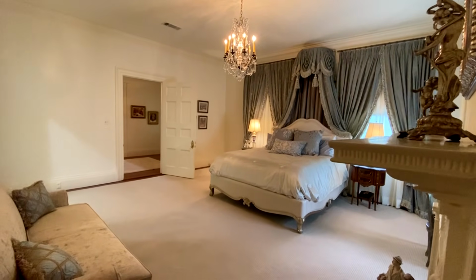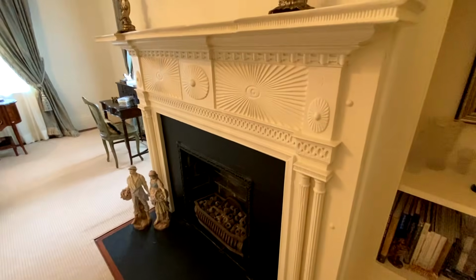Here we are in the main bedroom. I wish I could accurately describe to you the sense of scale of this house. Here we are on the second floor, and we have 11-foot ceilings. The rooms are all enormous, and this main bedroom is no exception.